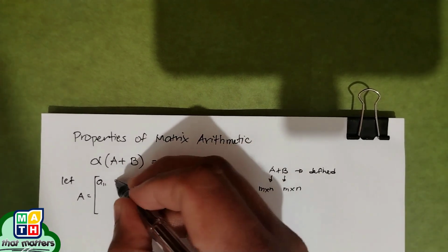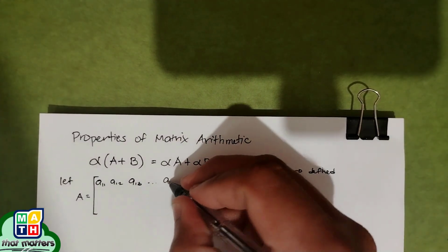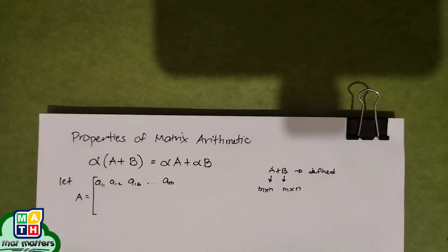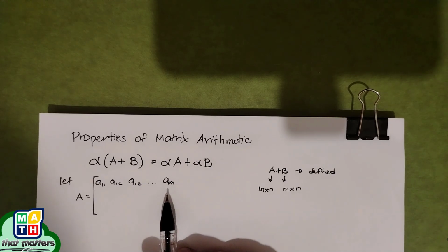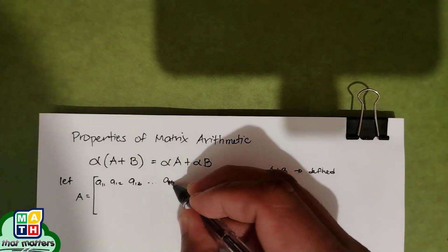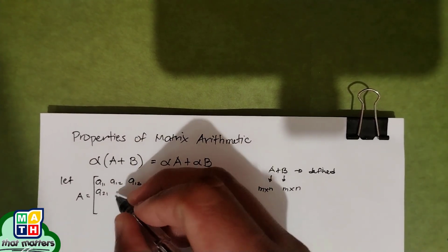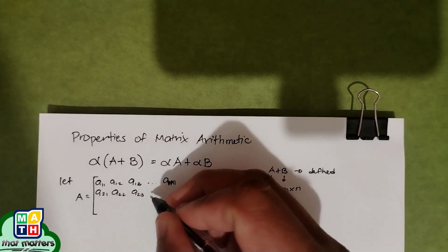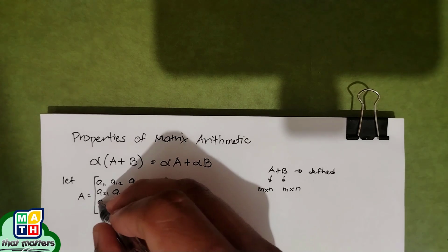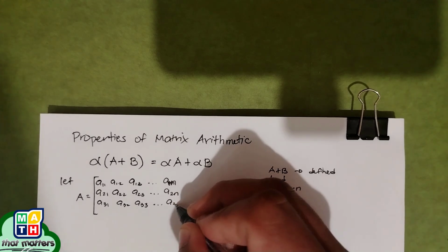You have A11, A12, A13, dot, dot, dot, you will have here A1N. Let me correct it, it's 1N. Now, for the next row, you will have A21, A22, A23, dot, dot, dot, A2N. Then you will have A31, A32, A33, dot, dot, dot, to A3N.